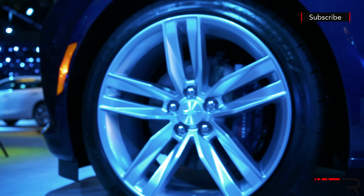Chevrolet's fifth generation Camaro was quite the showstopper when it was reintroduced in 2010. So how do you improve on such a successful car? Well, today I'm at the 2015 LA Auto Show checking out the fully redesigned 2016 Chevrolet Camaro.